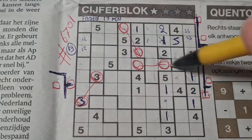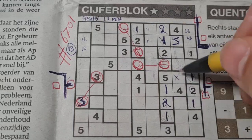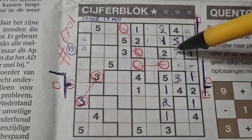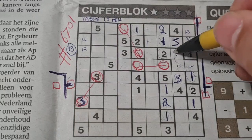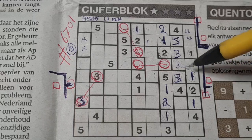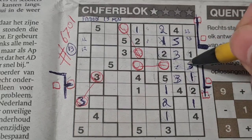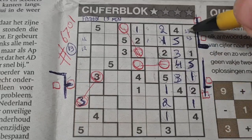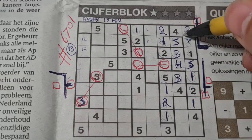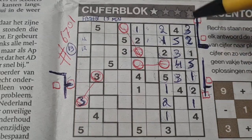2 numbers left in this area for numbers 2 and 3. We have a 2 there, no 2 there. 2 should be here and a 3 goes there. These 2 boxes can be 3. So 1 box left for the 3 in this W area shape should be there. 2 numbers left in this W area shape for the numbers 4 and 5. We have a 5 there, no 5 there. 5 should be here and a 4 goes there. I marked those 2 boxes as a 2 and a 3. We have a 3 now, so no 3 there. 3 should be here. And the 2 goes there.